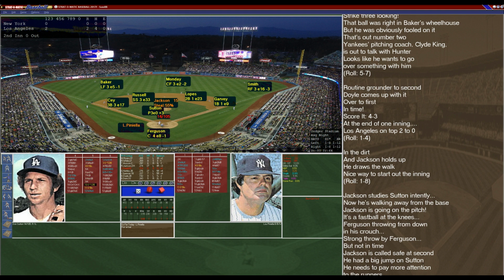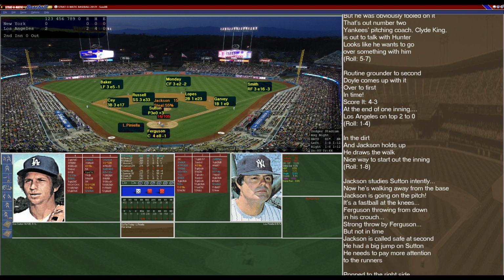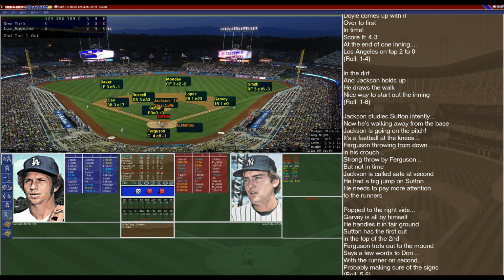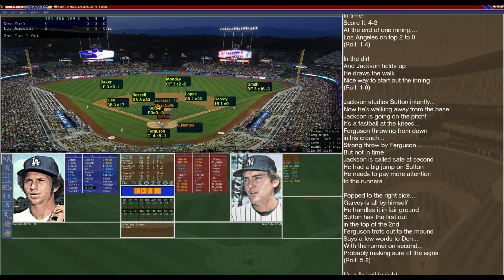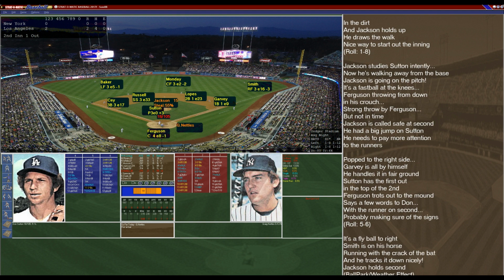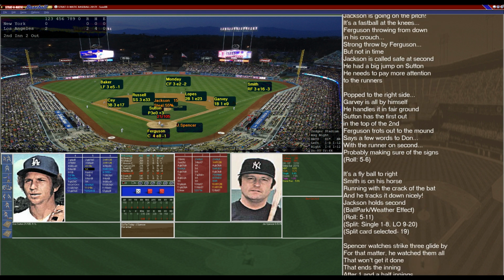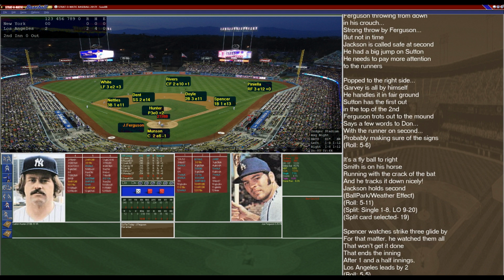So Piniella up now. And he's going to pop one up to Garvey. Makes the catch as Jackson heads back to the bag. So 1 down now. Nettles up now. 276, 27 homers, 93 runs batted in. And that is going to be a fly ball to right. Smith is there. Jackson tags but holds. So 2 down now for Jim Spencer. 227 with 7 homers, 24 runs batted in. And he watches that one go by for a called third strike. So after 1.5, 2-0 LA.